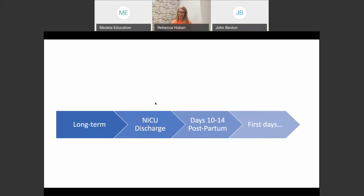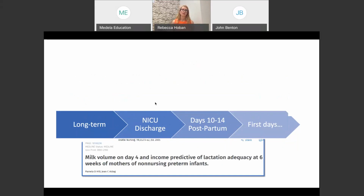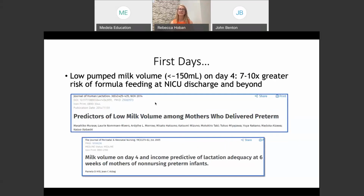So let's keep rewinding and go to those first couple of days, the first days after the baby's born. So Murase and Nommsen-Rivers, as well as Hill, have both reported that low pumped milk volumes, which they defined as less than 150 mLs a day on day 4 postpartum, is associated with a 7 to 10 times greater risk of formula feeding at the NICU discharge or beyond.